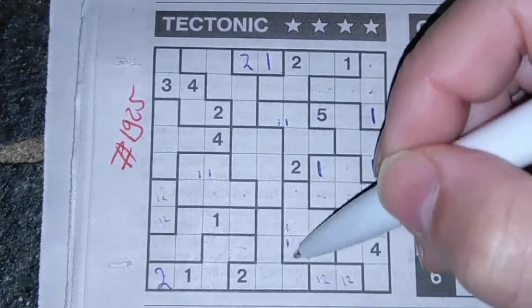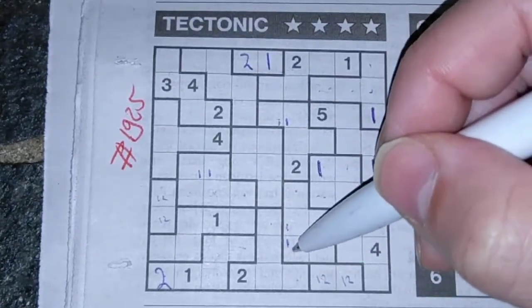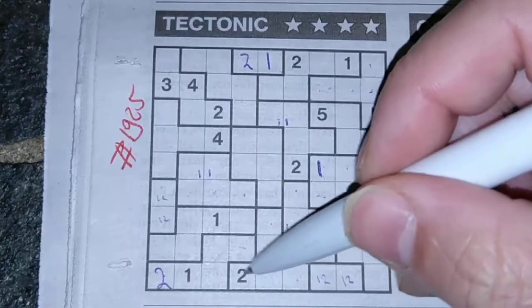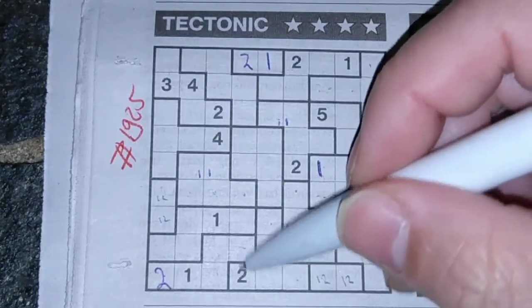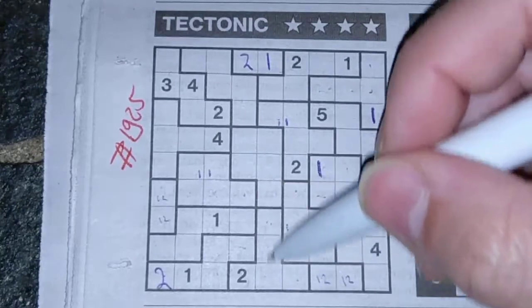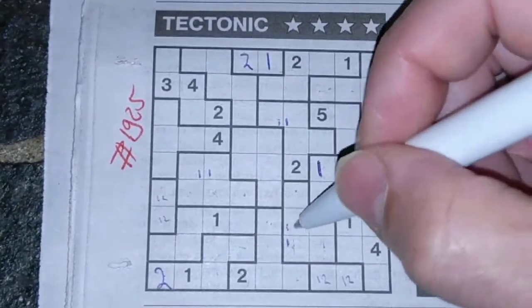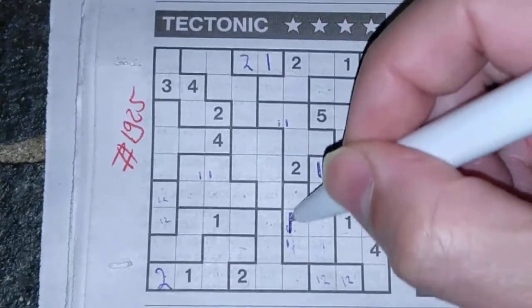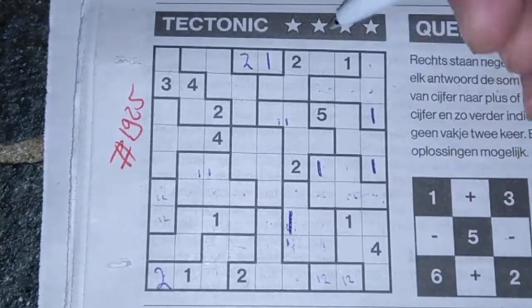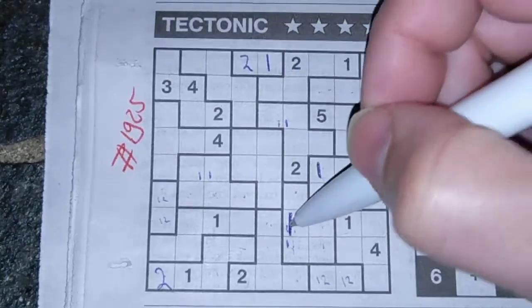If I place a 1 here, then those 4 boxes surround the 1 cannot be a 1, and this is occupied by another digit. I cannot place the 1 here. This is a 2. I need a 1 in one of those 4 boxes, so this is not the solution. I cannot place a 1 here, so the 1 should be here. That is the conclusion. Alright. So now we have a 1 here.